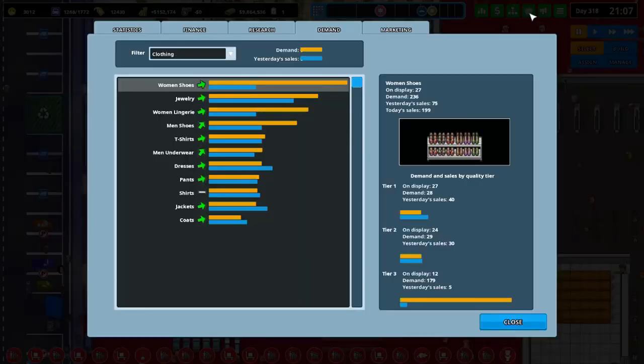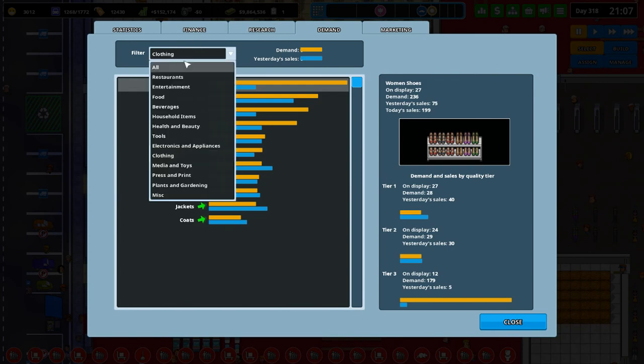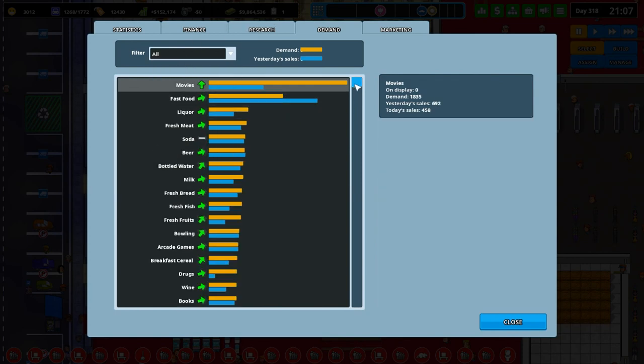Now, what I mean by understocked items, I don't think there's a menu to show me this. Oh, interesting. Movies has really got a bit of demand. Could add in a movie store, to be honest.